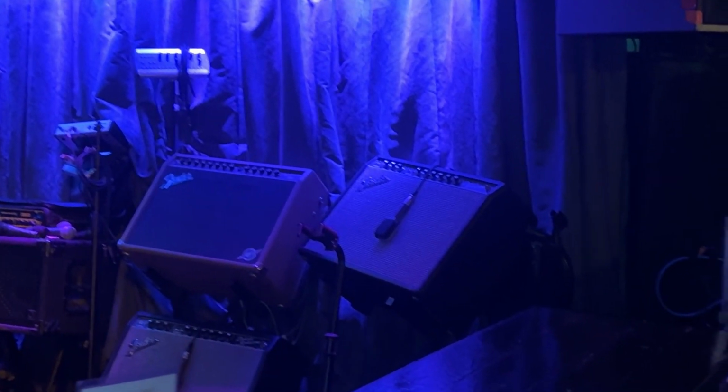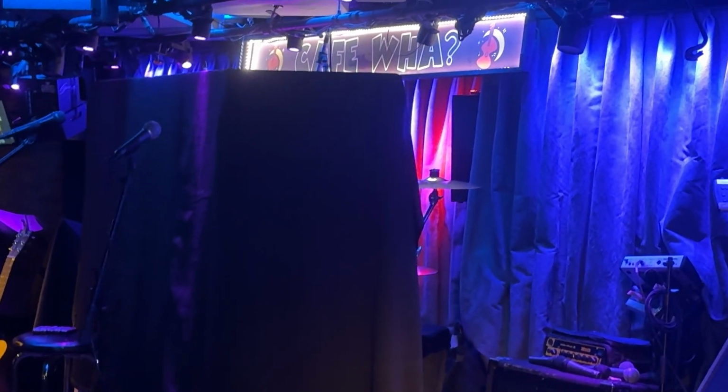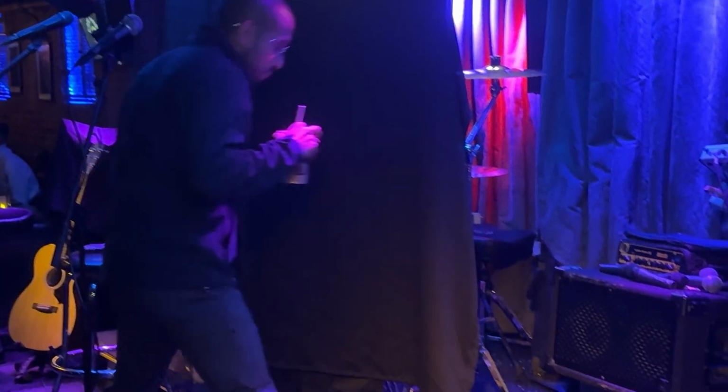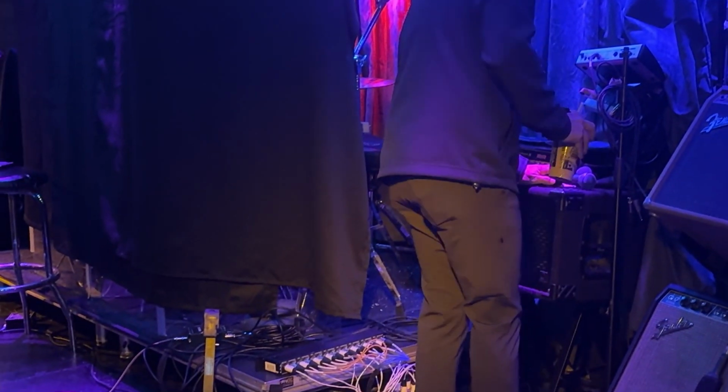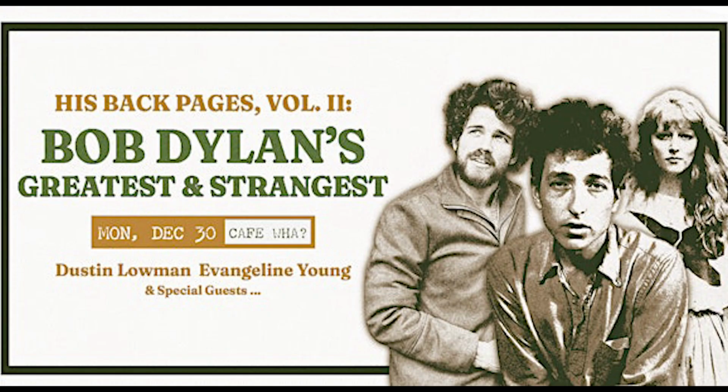It's a really fun and intimate environment. I think that it's about 100 seats. It's a great stage set up here. And this show is all acoustic, which is nice for me because that gives me a better chance to listen in and just feel connected to the music. And just talking about the show a little bit, this is Dustin Lohman and Evangeline Young, and I'll let them introduce themselves here because I think they can do a better job than I can.